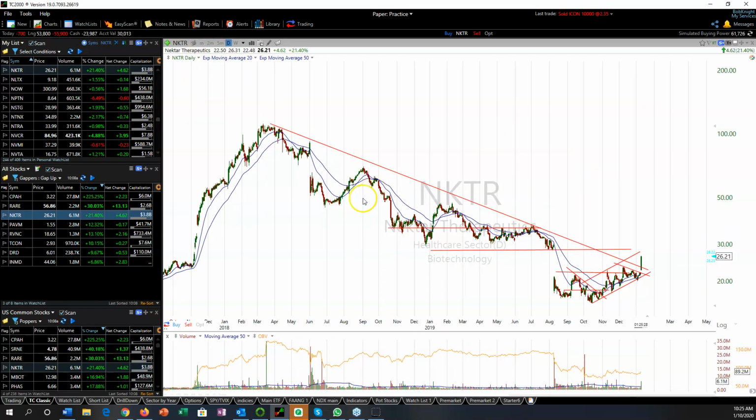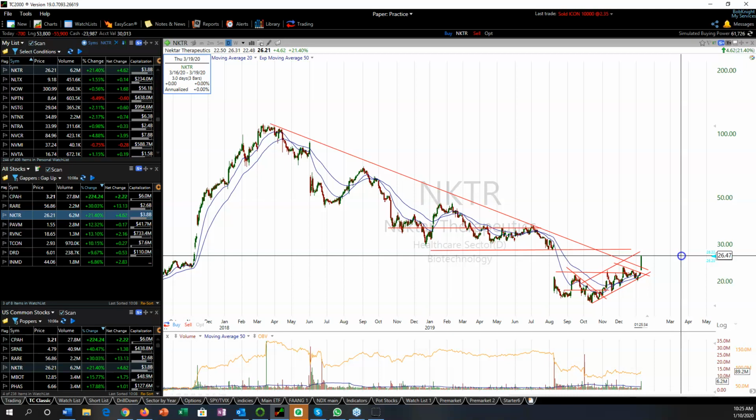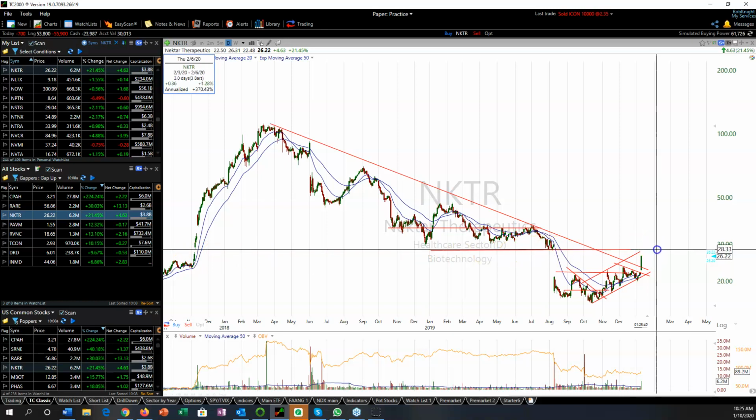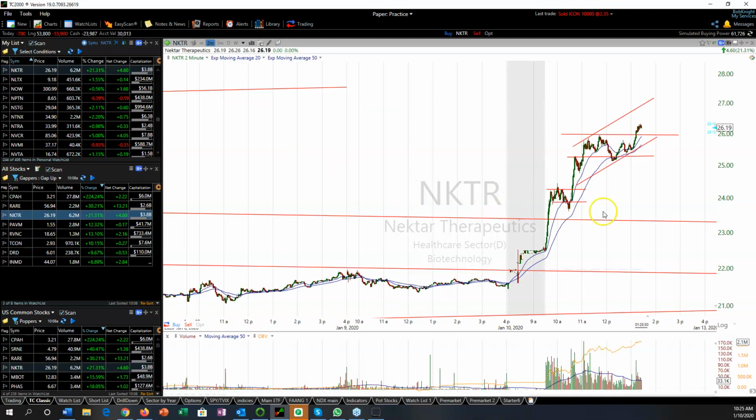Now, from our trading point of view, this is why I said 27. That's this gap in here, and then the next one really is 28 here for it to fill. Because I was trading it, I didn't really get a chance to alert it, but what I really should have done, knowing that this was going to happen, I should have put a swing on this as well, because this is going to continue higher, I think.